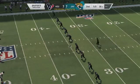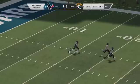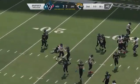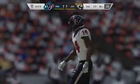So all even at 7 now as they kick it away. This will be taken in at the 1. And he'll take it up past the 25 to the 26-yard line. Out comes the Houston offense as they get set to take over here.